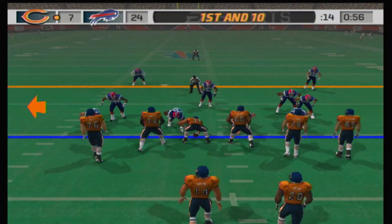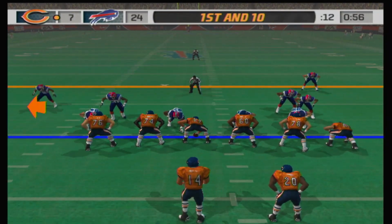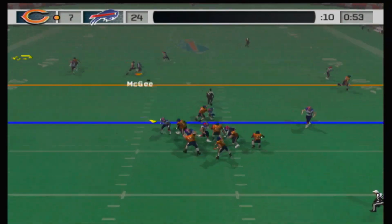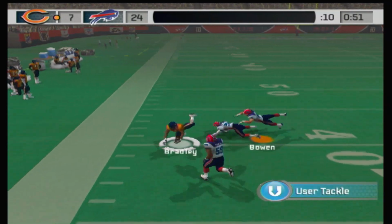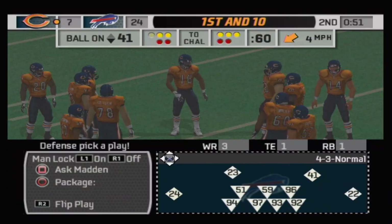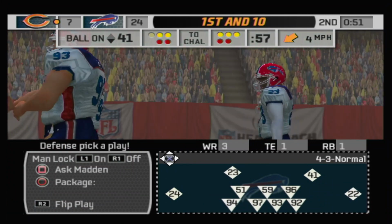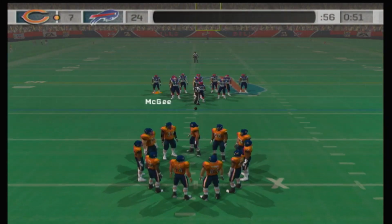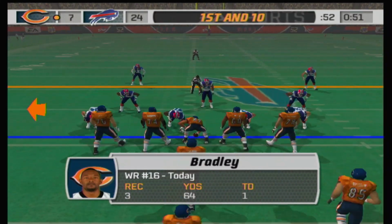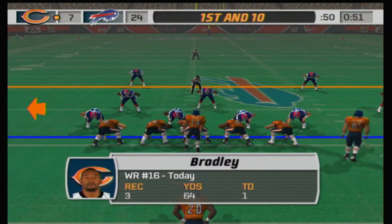One more, fellas. Let's go. The Bills with a four-man front. With the throw. Vincent is there for the tackle at the 41. Nice roll going through the air, and that'll move the chain. So they have first and 10 here. 41-yard line.